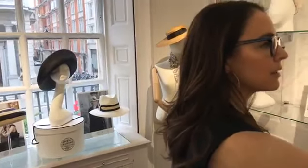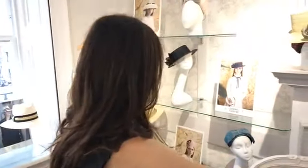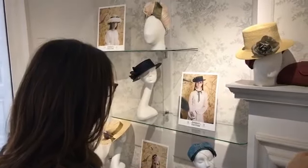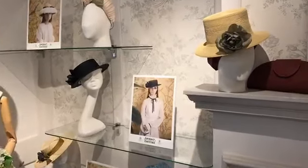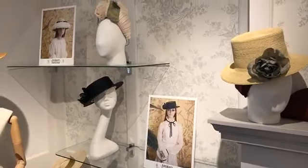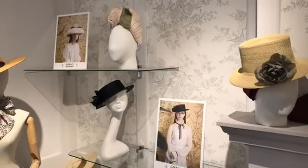But all these are hats. That's not even a fascinator, actually. That's a headband, an Alice band. I would have thought that was a turban, in fact, when I was looking at that. Oh, well, the turban would be completely covering your whole head. Something like that is open at the back.